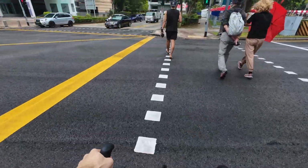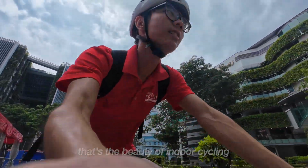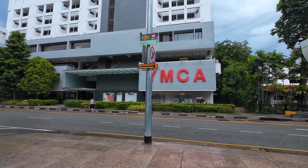Okay, it's starting to rain already. Good thing the event is indoors. That's the beauty of indoor cycling. I think this is the 5th, 6th time I'm here.